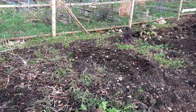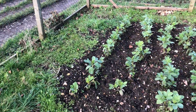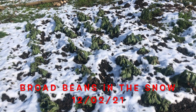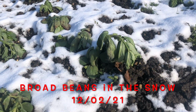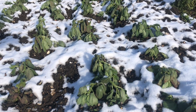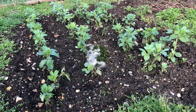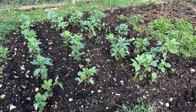So at the moment there's not a great lot to see. I'll quickly show you a picture of what this area looked like 2 weeks ago. Even the broad beans seem to have suffered. I wonder if they'll come back. And you can see that it's remarkably bounced back, which is fantastic.